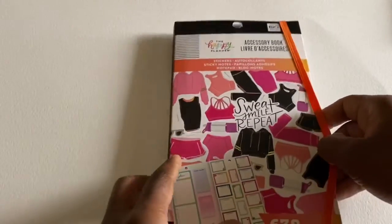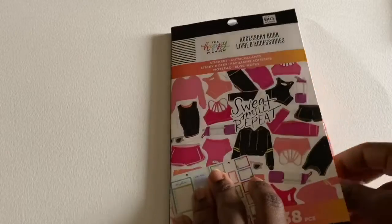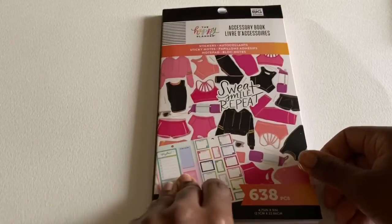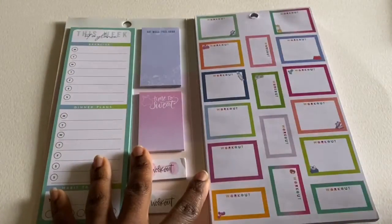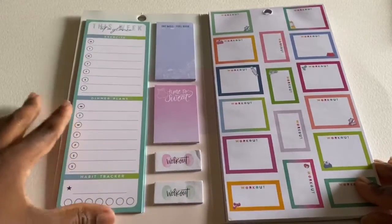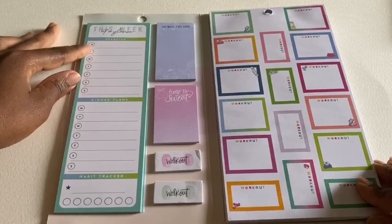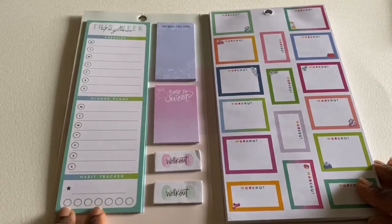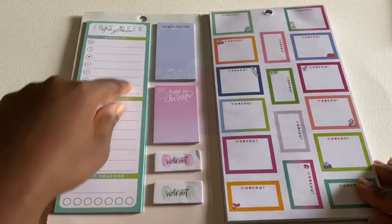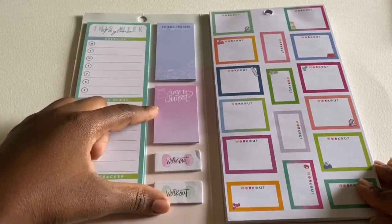So next up, we have the accessory book for the exercise, sweat, smile, and repeat. So if you're into fitness for 2020, this is perfect. So to the left of us, we have our sticky notes. It says this week at a glance. You can put your exercises, or even when you're going to go to the gym, your dinner plans, and your habit tracker, maybe water intake. Then we have eat well, feel good, time to sweat, work it out, and work out.